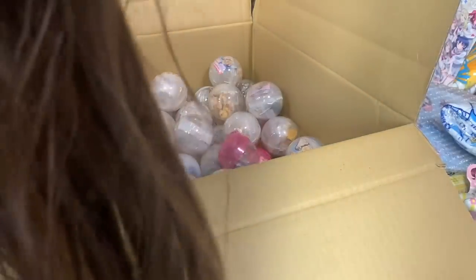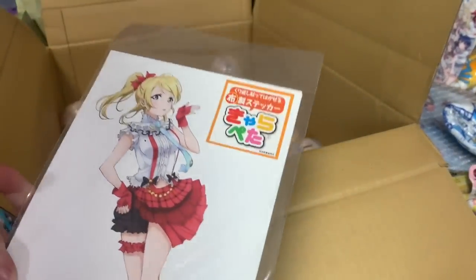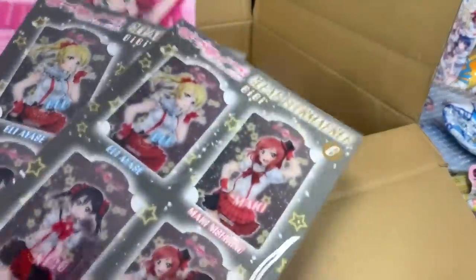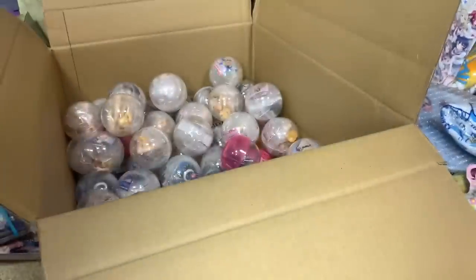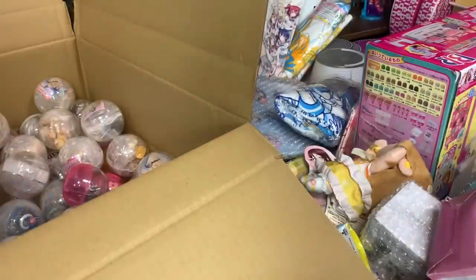There's Ellie. And then what? These are wall stickers. What the heck? Okay. These are bookmarks, whatever. And this is a giant, is this a clear file? Oh no, it's a notebook. Ooh, I love that. Oh my god, three Ellie wall stickers. Did this person have a store or something?